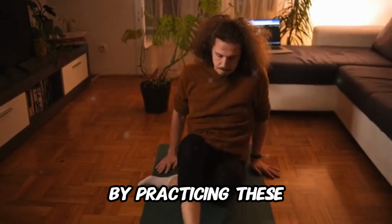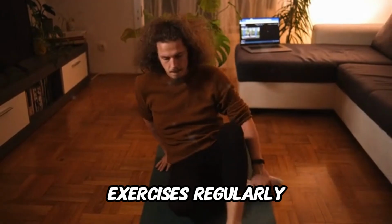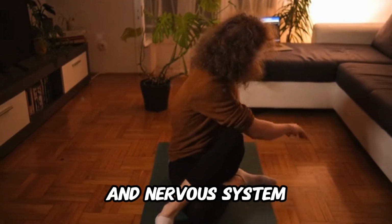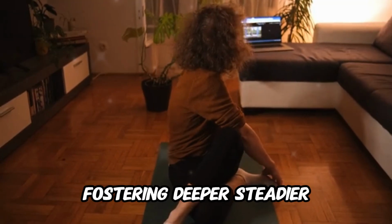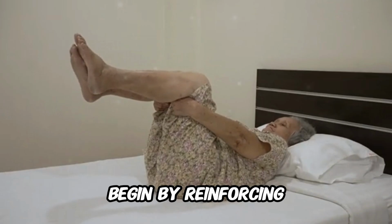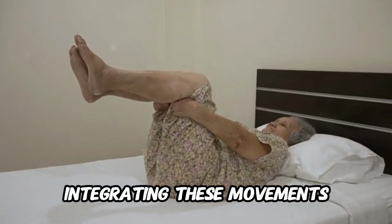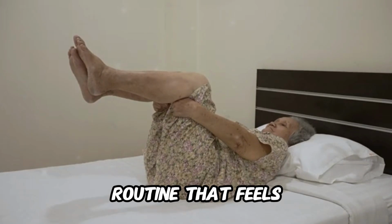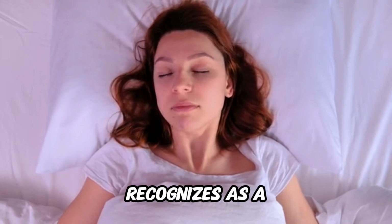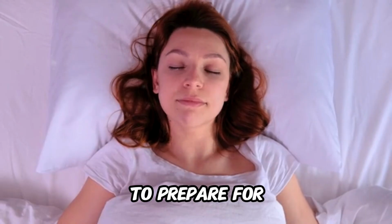By practicing these exercises regularly, seniors can support both leg circulation and nervous system relaxation, fostering deeper, steadier sleep over time. Begin by reinforcing the importance of integrating these movements into a nightly routine that feels effortless. The goal is to create a sequence that your body recognizes as a signal to prepare for sleep.